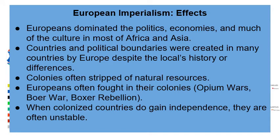Europeans often fought in their colonies. So we see here Opium Wars, where Great Britain forced China to accept their trade of opium and essentially cause a major drug addiction pandemic within China. The Boer War, this has to do with African colonies, and the Boxer Rebellion. This is when you had essentially a political and a religious movement within China try to overthrow Western imperialism, but that was quickly put down due to superior technology.